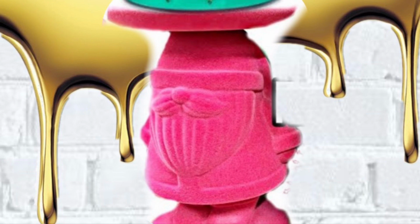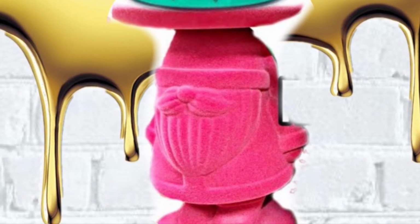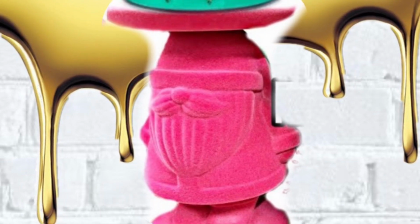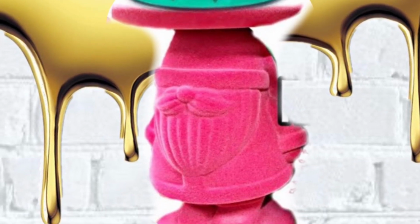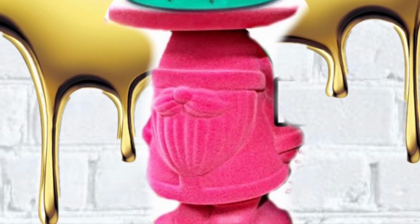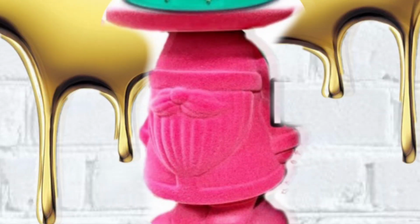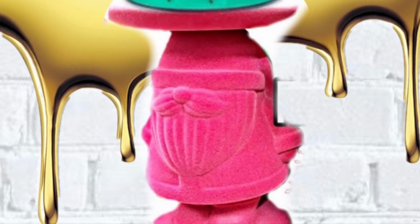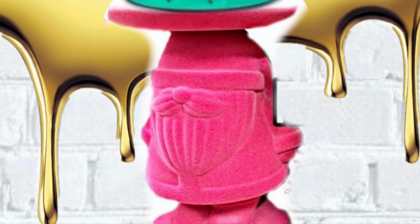So next, I would like to pick up the pink flocked Santa Claus candle holder. When I got to the store, all they had was the red one, and I wanted the pink one. So, like, what are the chances it's gonna be at the sale? But, you know, this is my wish list, so if I had my way, this would be at the sale, and I'd pick it up for really cheap.